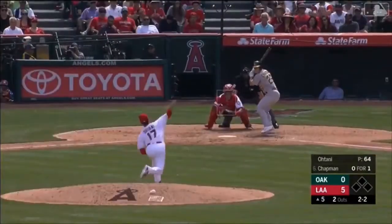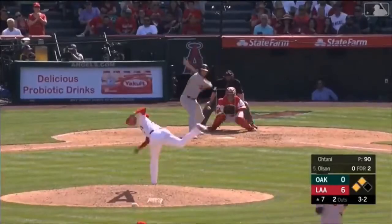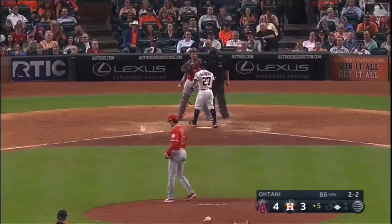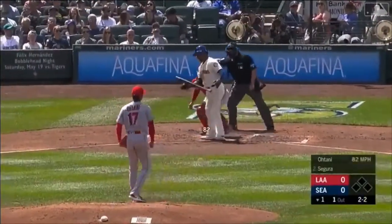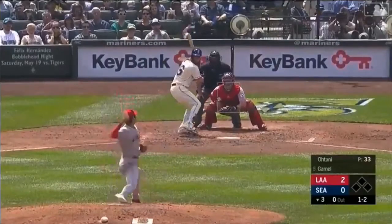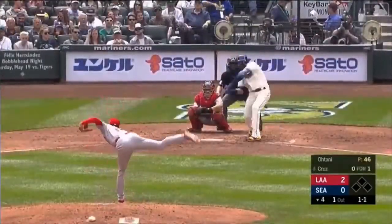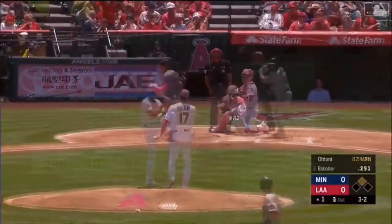So this year, now that he's kind of gotten back to doing both, I think his card prices are going to go up once again. They kind of took a bit of a hit last year because he didn't pitch and hit only. However, this year, now that he's doing both, eyeballs are going to be on him and people are going to see what he can do on the mound, see if he can come back successfully from that Tommy John surgery.